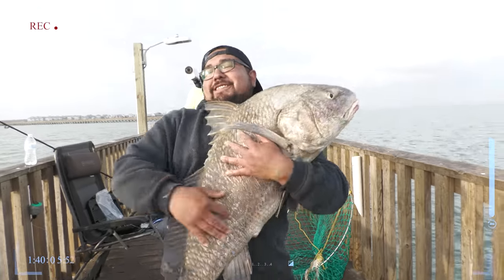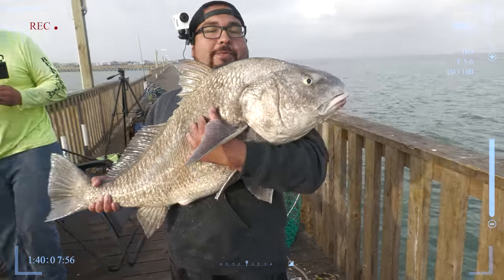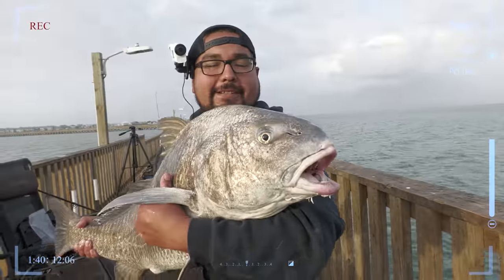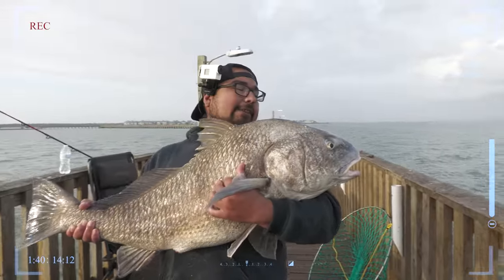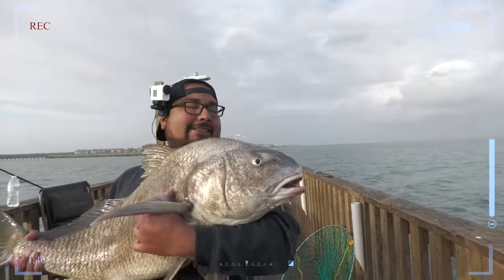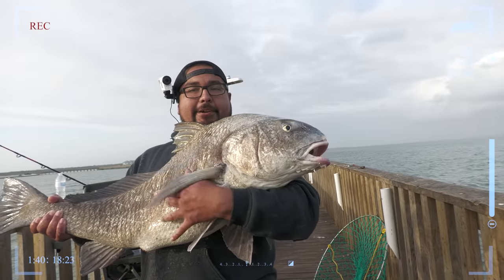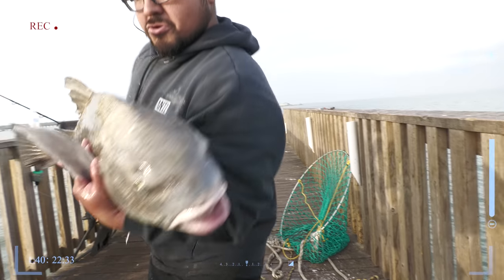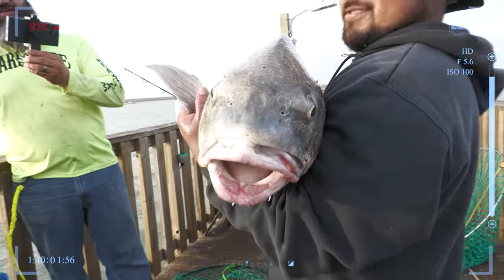Yuck! Look at this big old drum, guys. Check it out. 30 yards after the T-head right there. We got this one on half a crab. This one fought pretty hard. Nice colors. Got the black stripe right here, and some stripes in the back. I mean, some dots. Look at how you can see them right there. Big old fish. Oh yeah.